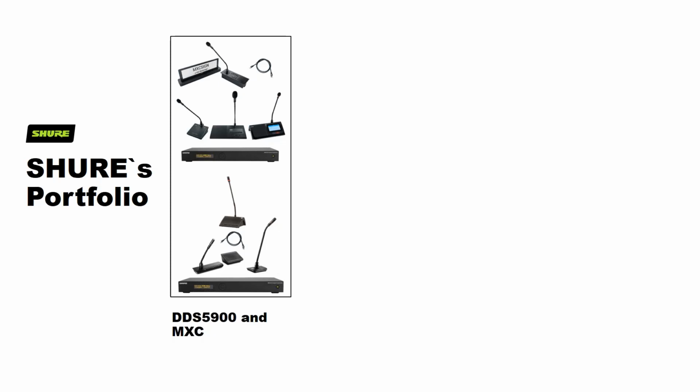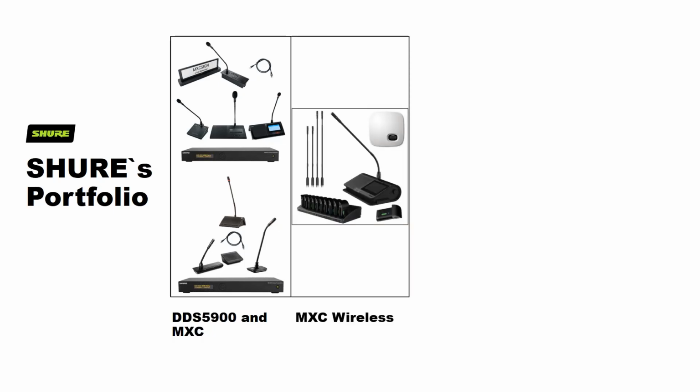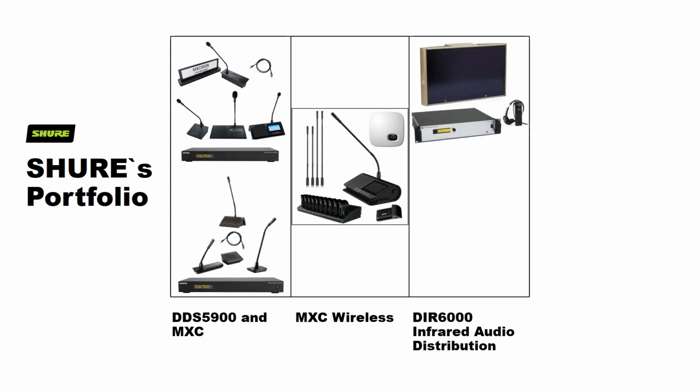If we take a look at the wireless path, we have one universal system called Microflex Complete Wireless. We'll also take a look at that later. And sometimes participants may want to enjoy the freedom of movement when they listen to simultaneously translated languages. This is what the DIR6000 infrared audio distribution system is for. So participants can use this receiver that you see on the upper right side and headphones and select from multiple translated languages. Or they can also listen to program audio, for example. So this is a pretty universal system and provides amazingly good sound quality.